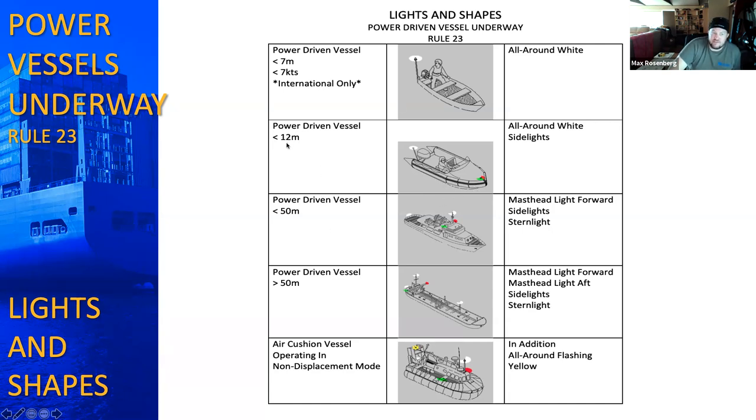When you get up into vessels that are greater than 12 meters, but still less than 50 meters, say about 160, 170 feet, you're going to have to display a proper masthead light, two side lights, and a stern light. So you'll notice here they've got a masthead light up on top of the mast, and side lights displayed on either side of the house. The masthead light should be up above the side lights, and usually on a vessel this size, the side lights will be displayed right on top of the house.